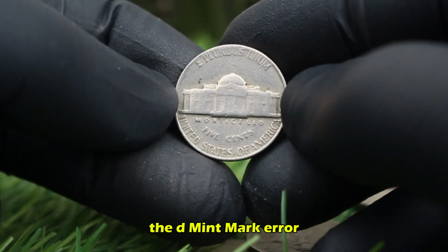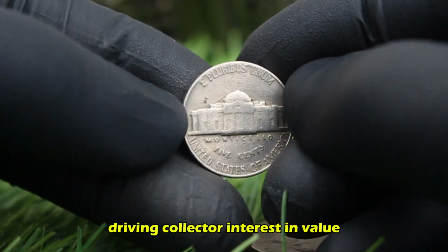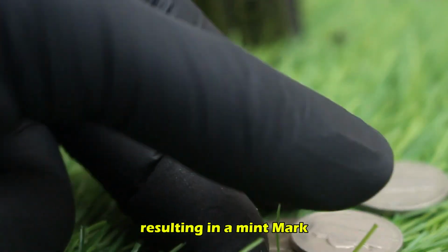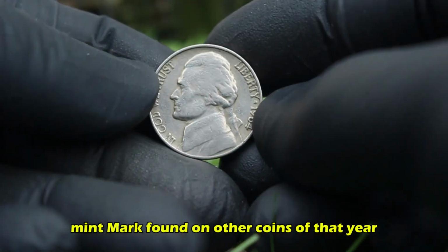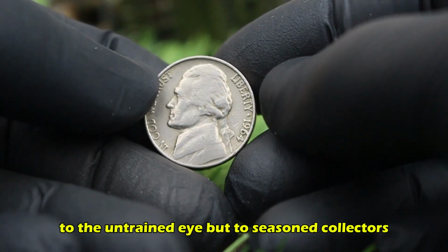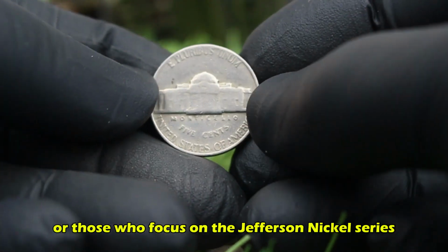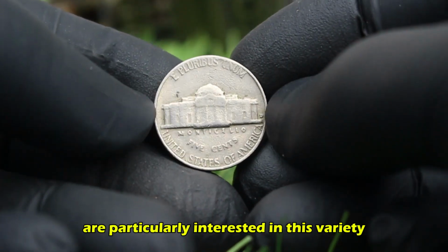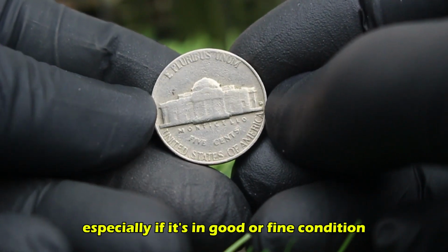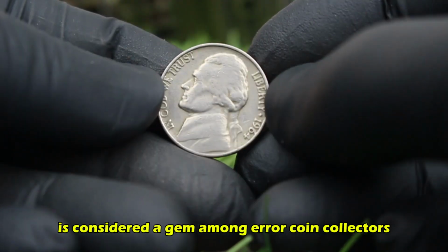The D mint mark error on the 1964 Jefferson nickel is one of the primary factors driving collector interest and value. The error occurred when the Denver Mint used a die that was improperly engraved, resulting in a mint mark that is significantly different from the typical D mint mark found on other coins of that year. This error is not immediately noticeable to the untrained eye, but to seasoned collectors, it's an obvious flaw that can be easily identified. Collectors who specialize in error coins or those who focus on the Jefferson nickel series are particularly interested in this variety. The coin's value increases significantly when it is identified as a D mint mark error, especially if it's in good or fine condition. The 1964 Jefferson nickel with the D error is considered a gem among error coin collectors and is highly prized in auctions.